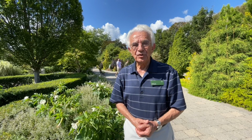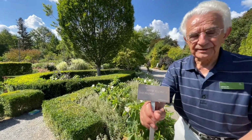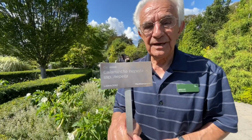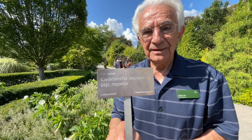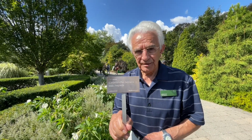And then we are going to introduce you to another beautiful flower in our garden. We are here in the Knot Garden in TBG, and I'm going to talk about another flower in our garden. They call it Calamint, or Calamintha nepeta, subspecies nepeta.